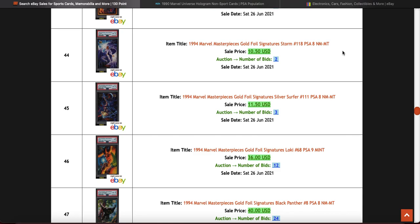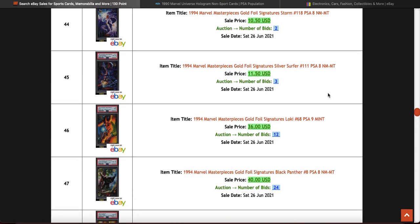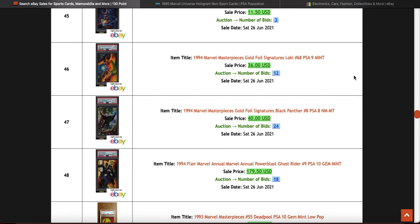So these gold foil signatures, there's a lot out there. These are PSA 8, so they're not the highest grade, but decent grade nevertheless. But the popularity and the nostalgia factor of these, in particular this set, is huge. Absolutely huge. And I'll go into more detail later, different video, but really cool.